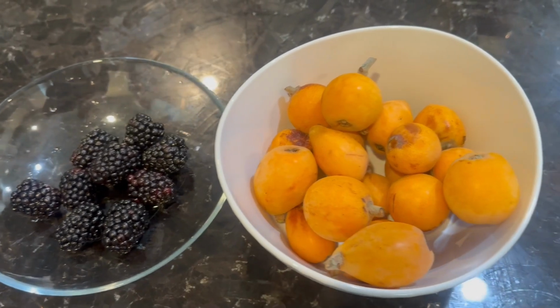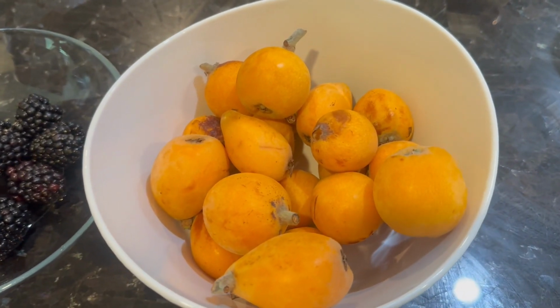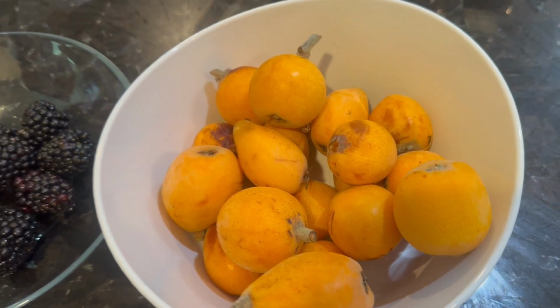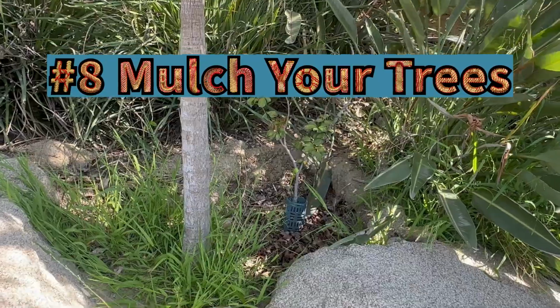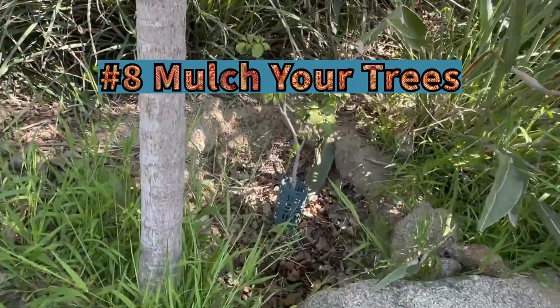By the way, let me give a little plug for loquats. They're such a great fruit. One of the things I like about loquat is they're a nice bridge between winter fruits and summer fruits. They come right in the spring, right when you have that lull, right after citrus and before peaches and plums. Activity number 8, mulch your trees.